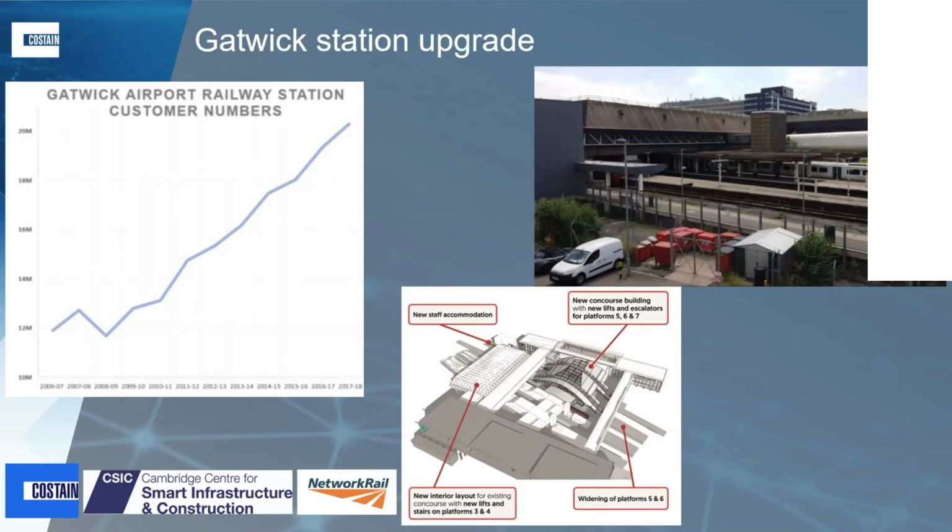So the whole station needs a bit of an upgrade, and as you can see from the picture at the bottom in the middle, there are 2 existing overbridges, which are these 2 overbridges here. There's the airport side here, the concourse where the passengers come in, and the car parking area for Gatwick South Terminal over here. And we're putting in a brand new station concourse in between those 2 overbridges.